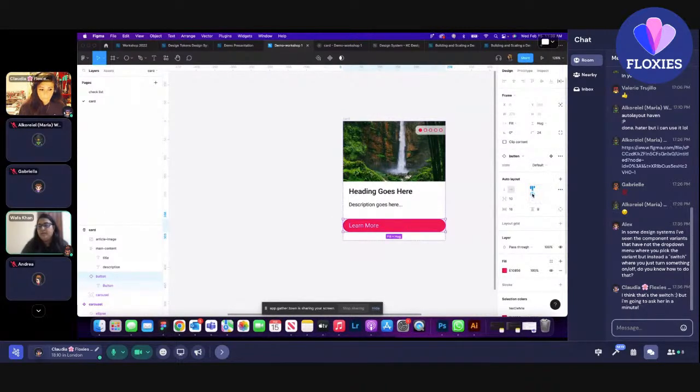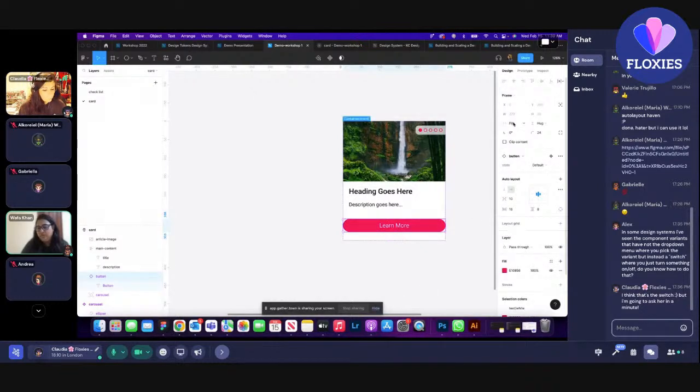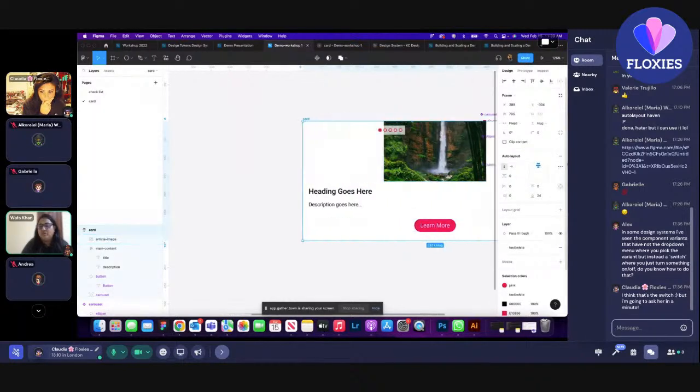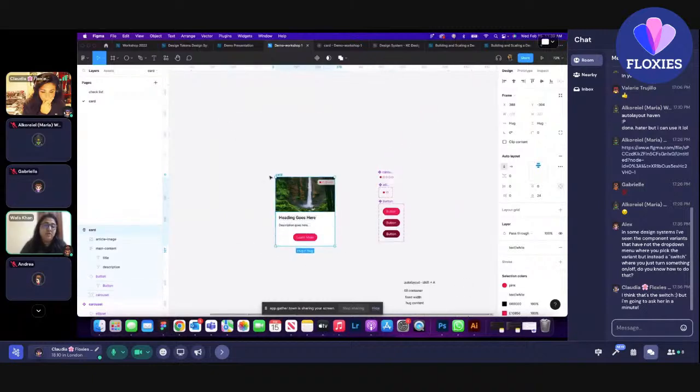And it is right now left aligned. I can center it, but what I'm trying to show you guys here is what I meant by fill container. But what I want is, even if I stretch my card, I want this to be fully responsive. So how can I do that?